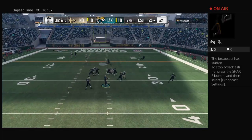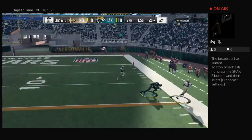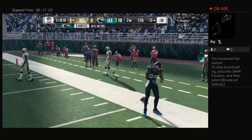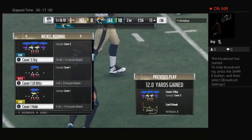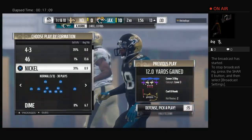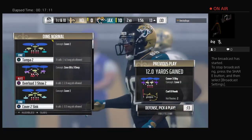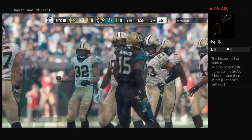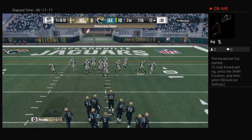Now Bortles. Toward the sideline. Did he keep the feet in? Yes, he got them both down, says the side judge. And that's good enough for a first down. Bortles on the hook up to Hearns for the Jaguar first down. Fresh set of downs here.